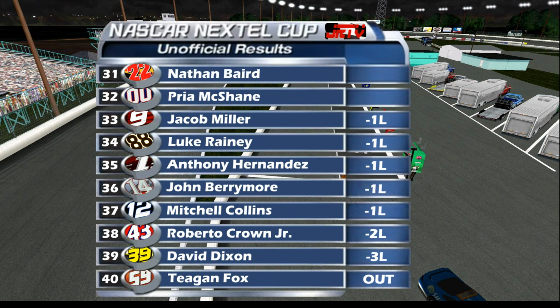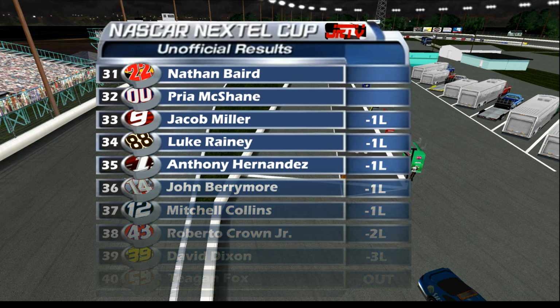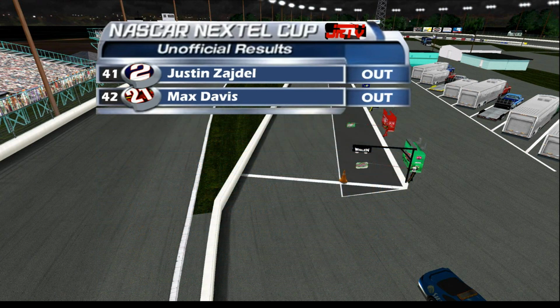Miller was a lap down, so was Luke Rainey and Anthony Hernandez, John Barrymore, Mitchell Collins all the way down, Crown Jr. 2 down, David Dixon 3 down, obviously the 3 cars out, Tegan Fox, and then the 2 from the first accident, Zidell and the number 21 of Max Davis.